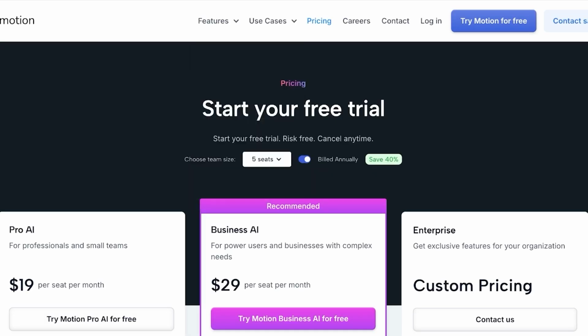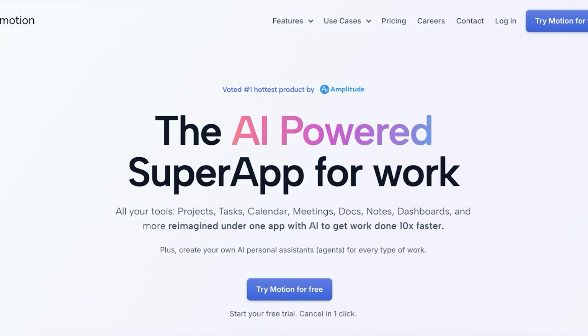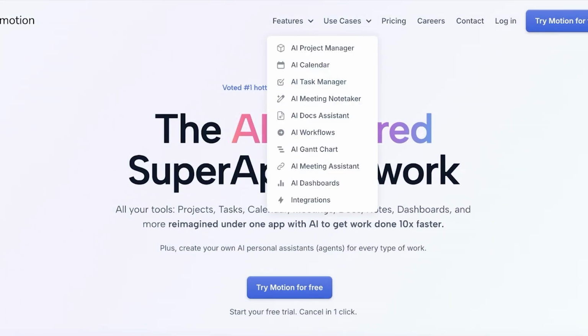Now with Motion, it is specifically meant for daily and weekly planning views, and it's targeted at freelancers, consultants, and busy professionals who want to optimize their own time.